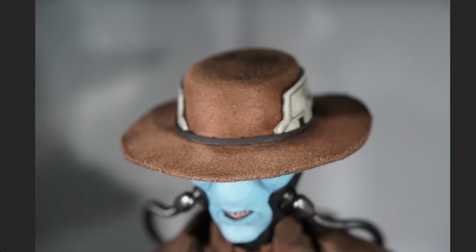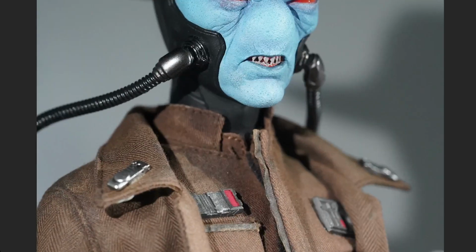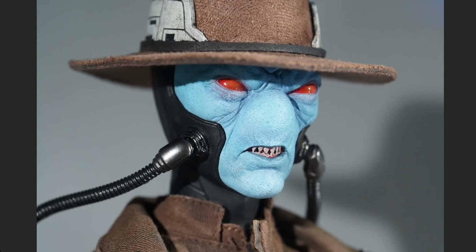There's the hat, which is way too small for my liking for a Clone Wars release. And then last but not least, look at this guy. I mean, just take this in and look how awesome it's going to be. We do need to fix the hat, in my opinion, for a Clone Wars display. Obviously, for Book of Boba Fett, it looks fine. It's just not as intimidating with the smaller hat.